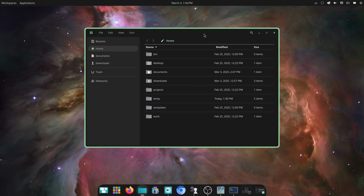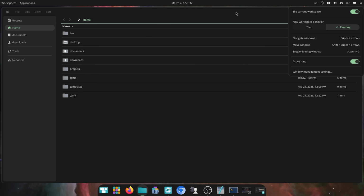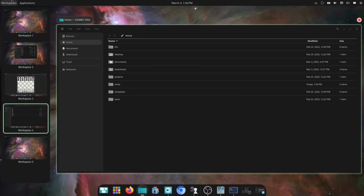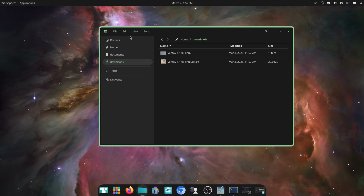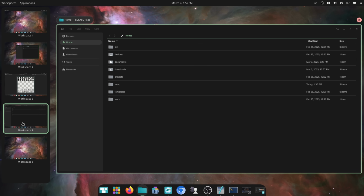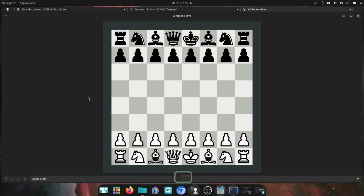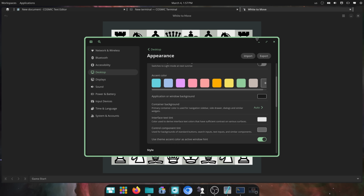Now notice that this is not tiled, okay? So by default, you could tile the current workspace, or you could tile all the workspaces. So I'll just click this right here, and now this workspace is also tiled. But I like the fact that your tiling is by workspace. Again, you can have all of your workspaces tiled if that's what you like. But I think having the flexibility to have a tiled workspace and a non-tiled workspace, it just gives you a lot more flexibility, because here I can free roam that window there.